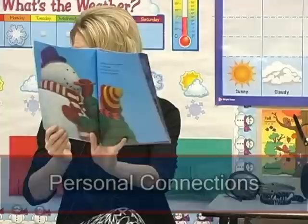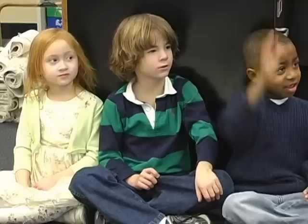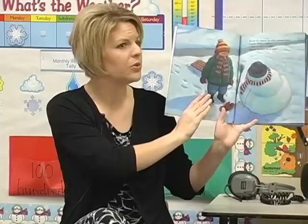Raise your hand if you have ever made a snowman before. Yeah, lots of people. We got lots of snow last night. Raise your hand if you got to make a snowman last night. Maybe some of you. His hat had slipped. His arms drooped down. He really looked a fright. It made me start to wonder, what do snowmen do at night?